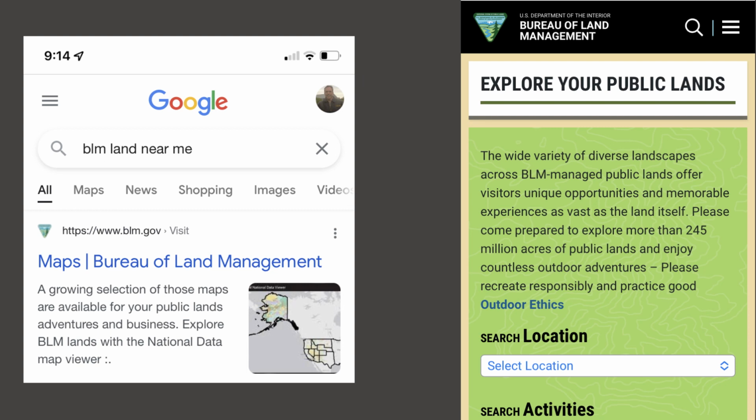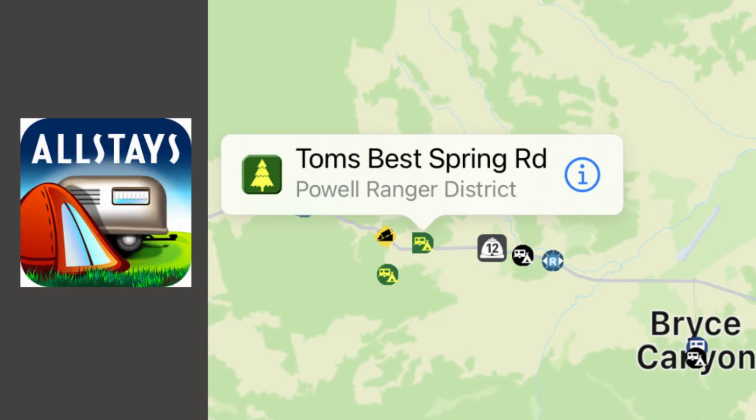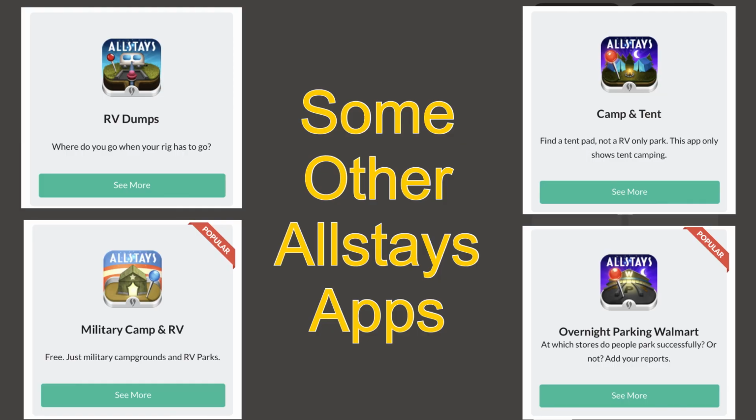In our case, we use the Allstays app. Allstays has an app to identify BLM properties as well as many other interesting locations. Like many of the national parks, there's a pretty cool visitor center with a lot of information. We watched a particularly interesting video where several of the people from the native tribes that inhabited this area talked about the importance of this area to them. These were the Zuni, the Navajos, the Paiutes, the Hopis.